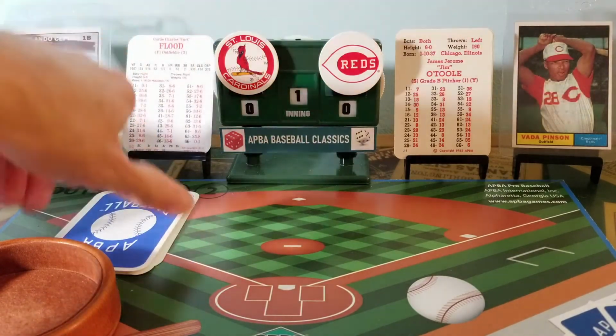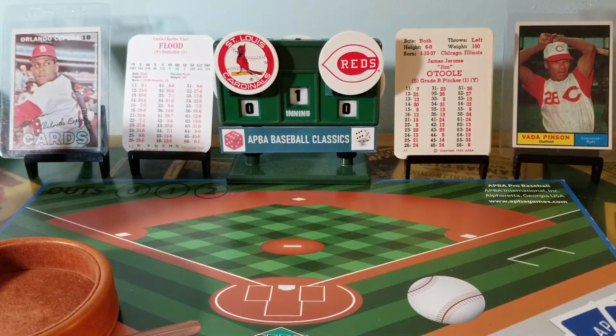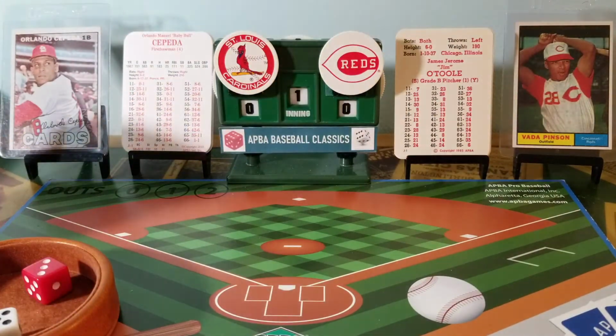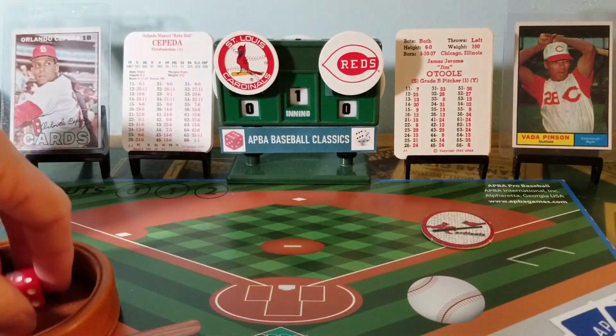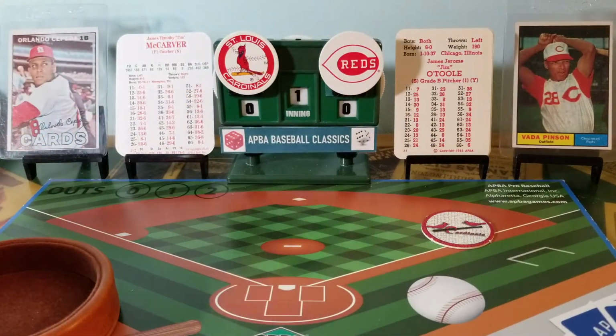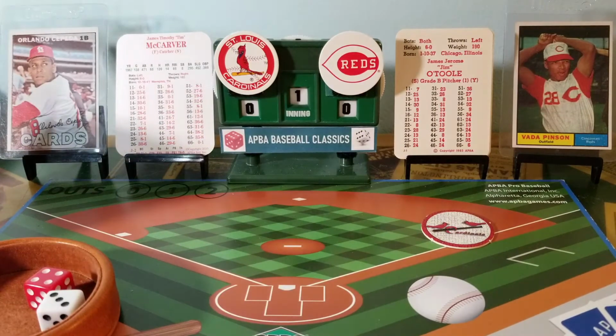Here is the National League MVP, Orlando Cepeda. .35 is a single for Cepeda. Cardinals have a runner on first, average speed, for the catcher, Tim McCarver. 43 is a 29. That's a roller, or Y. Jim O'Toole has the Y, and that's a strikeout. McCarver is caught looking, and that's the end of the top of the first.